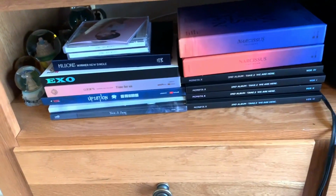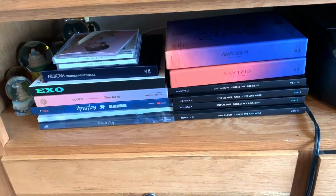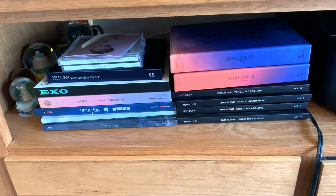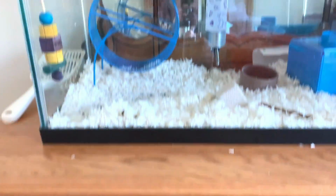Then we go through this room. My bedroom is connected to a guest room that I use, and my hamster lives here, and it's a great time. This is where I'm keeping the albums that I am getting every single month and need to take photos of. I really don't like to put things away until I've done my monthly Kpop haul videos. So this is where these albums live.